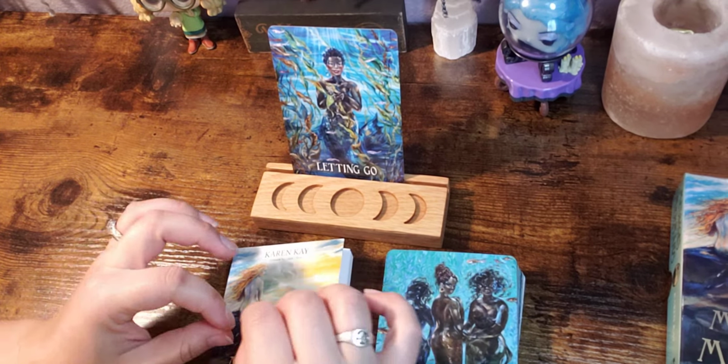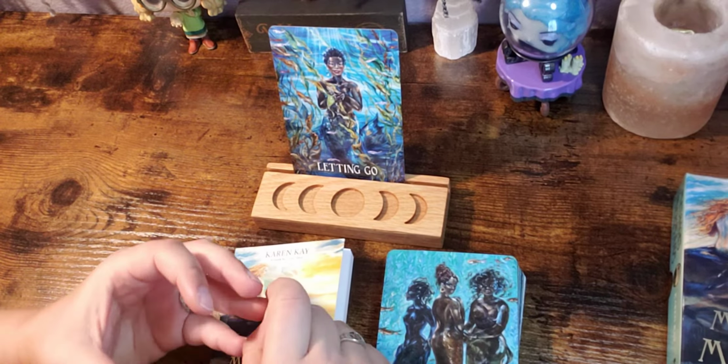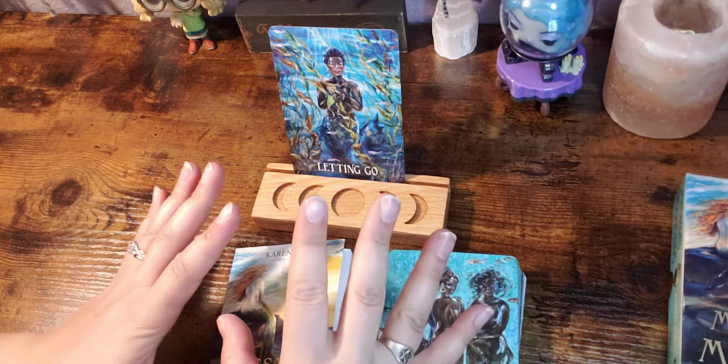It's a great price tag for the quality, for the information, for the fact that you can use it however you want. I am super happy about it.